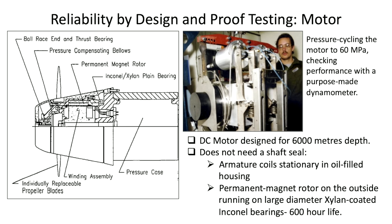The coils are inside an oil-filled housing here, and the magnets are on large diameter bearings. So this is a Lossier motor, but they are Xylan coated, which is a very low friction material, and Inconel to avoid corrosion bearings. So you design out the need for a shaft seal to operate at high pressure. You design it out and you test it in the pressure test there using a permanent magnetometer. So now we have underway faults.